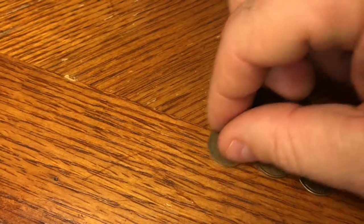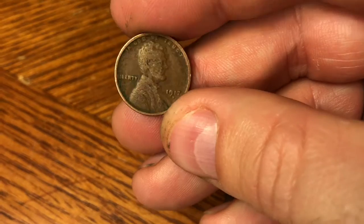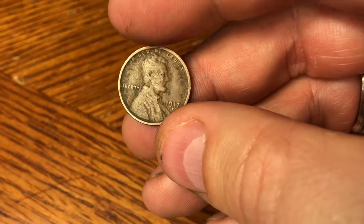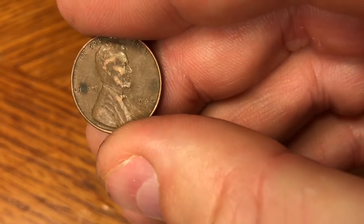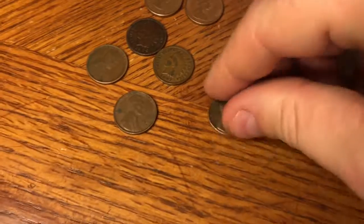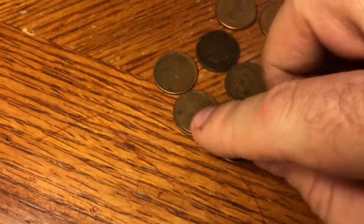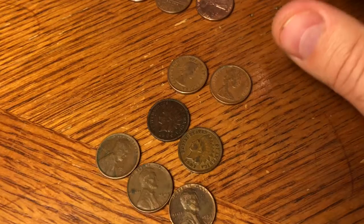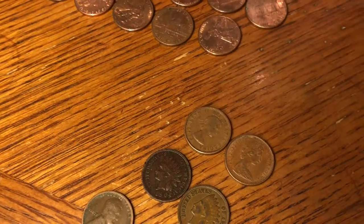Now, mind you, one of the Wheaties was a nice 1917D. I say nice, it's pretty rough condition, but the fact is it's still a 1917D out of a box. So that's pretty good. And then we also got a 1940D, I believe, as well. Yeah, 1940D. And then finally a standard 1953 plain. So, low on the Wheaties, but I will take 2 Indian heads and 0 Wheaties every time in a box. We did get a 1959 and a 1965 Canadian copper cent.